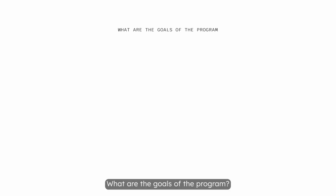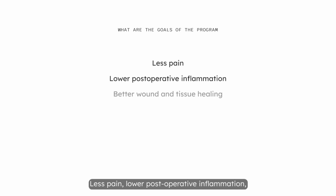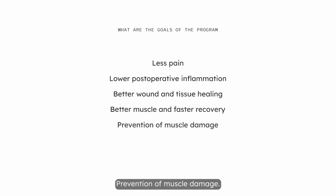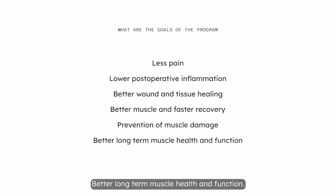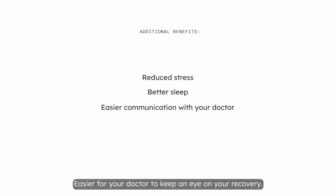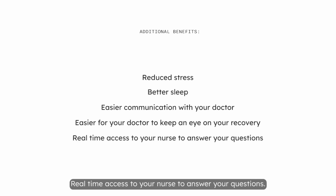What are the goals of the program? Less pain, lower postoperative inflammation, better wound and tissue healing, better muscle and faster recovery, prevention of muscle damage, better long-term muscle health and function. Additional benefits: reduced stress, better sleep, easier communication with your doctor, easier for your doctor to keep an eye on your recovery, real-time access to your nurse to answer your questions.